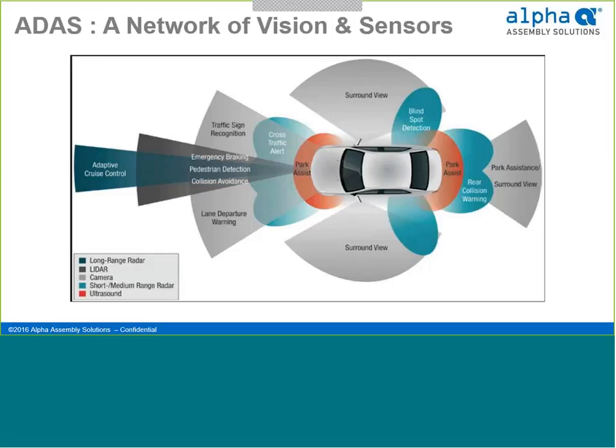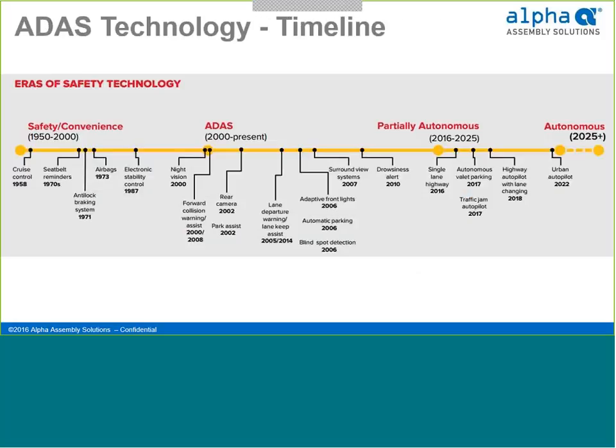So while it's interesting, and the technology is moving at a very rapid rate, there's a massive amount of concern within the industry about the reliability of these systems and how they would actually come in, because as we move further into ADAS, we're going to become more and more reliant on these systems as we become comfortable with them.